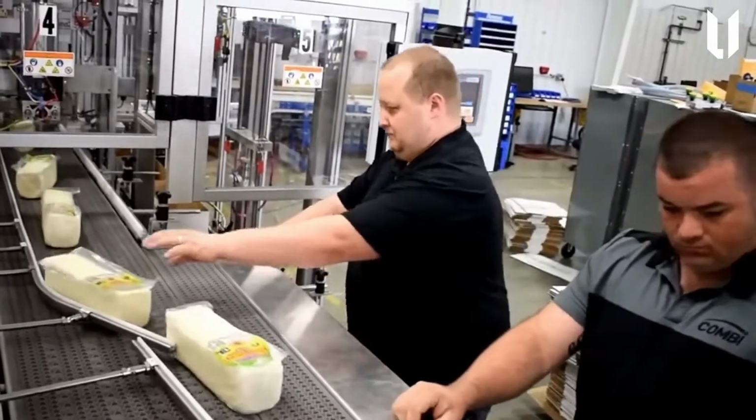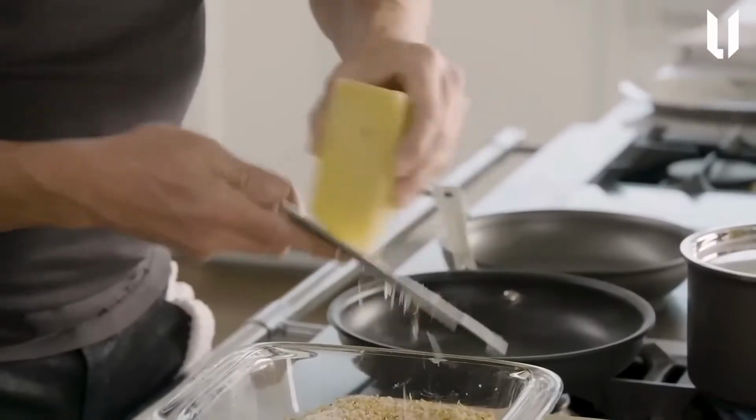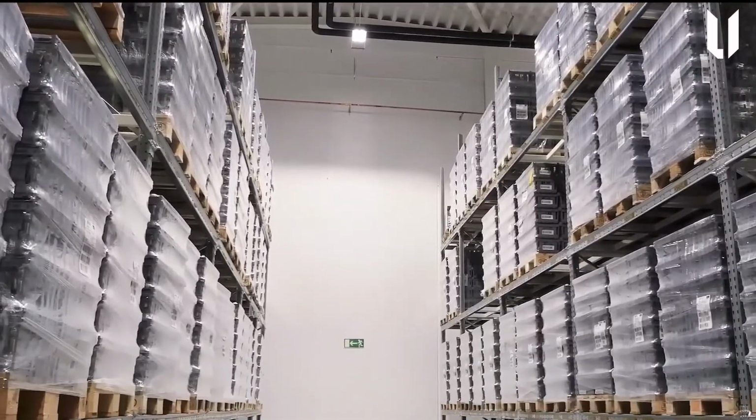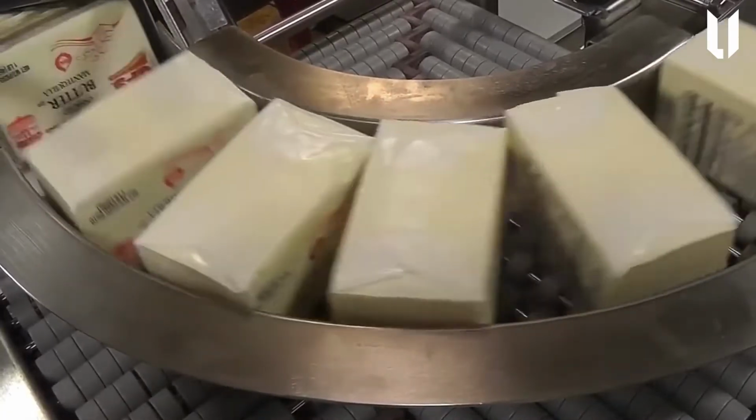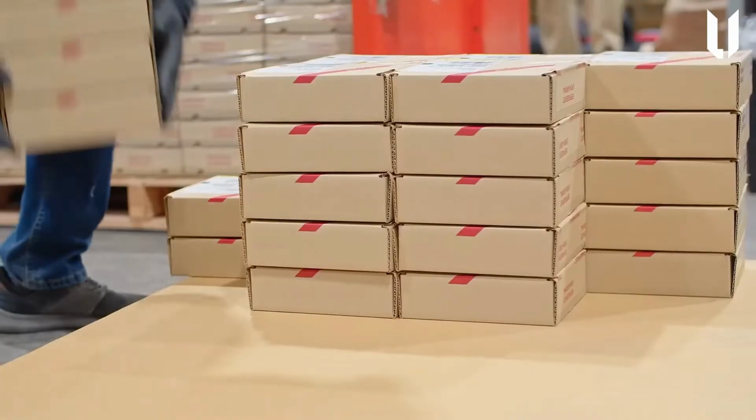The cheese is then vacuum sealed or wrapped to preserve its freshness. For large-scale production, factories often automate the cutting and packaging process to meet high demand efficiently while ensuring consistent product quality.